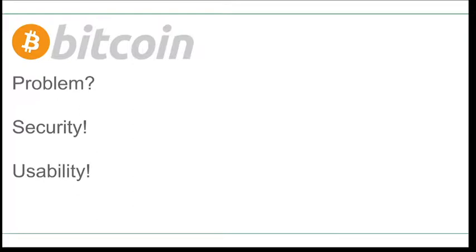So what are these problems in Bitcoin? One of them is security. It's hard to keep your private keys secure. It's hard to not get your Bitcoin stolen. It's hard to make sure you don't lose access to your Bitcoin, or that your Bitcoins are not taken by hackers.